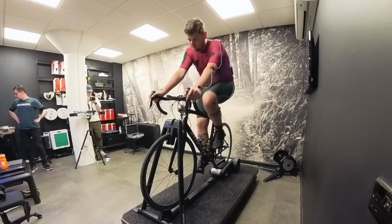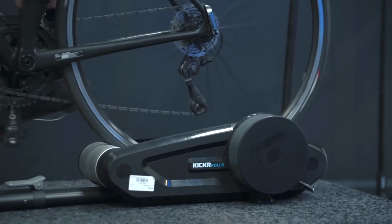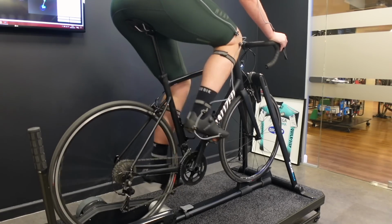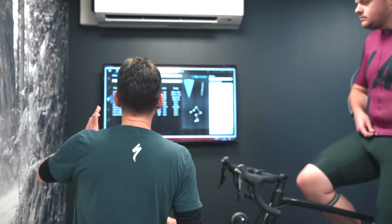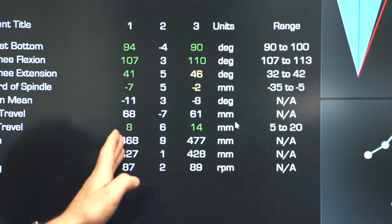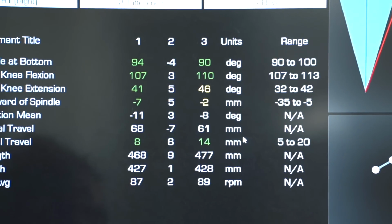So now I jumped on the bike to figure out what my original position is like. This means without correcting any issues we've noticed so far. Anyway, after a short ride, these were the results. Looking at the board, column 1 will always be the right side or the drive side, column 3 is the non-drive side, and column 2 will be the difference between the two.